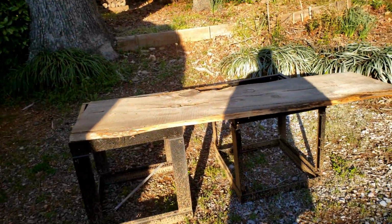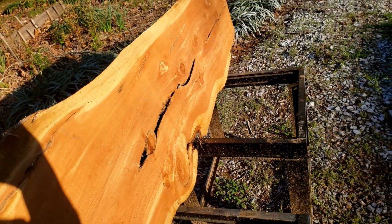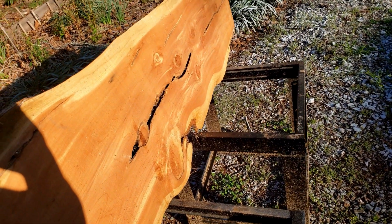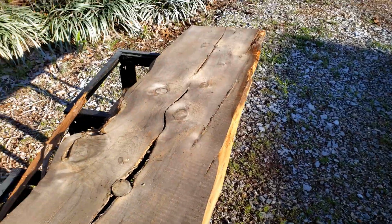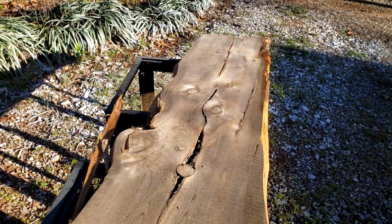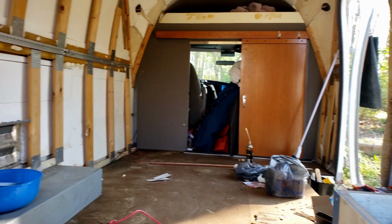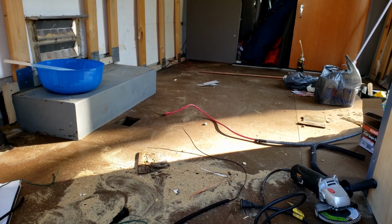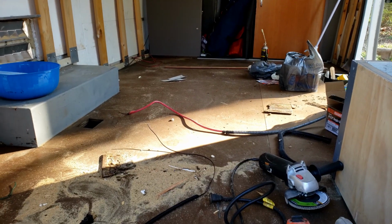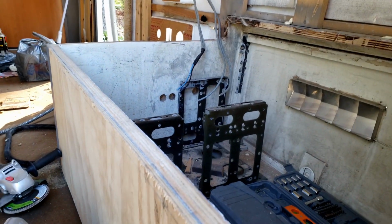Cool. This is a slab of wood that I got. It's a 4/4 cedar. I think I'll make a table out of that to put on either a lagoon mount or some other sort of movable mounting system. Yay. Yesterday, I took out the floor. I did that because I want to build up and have a separate floor anyway, and that was floating, and I just really didn't want it. I finished cutting that down.